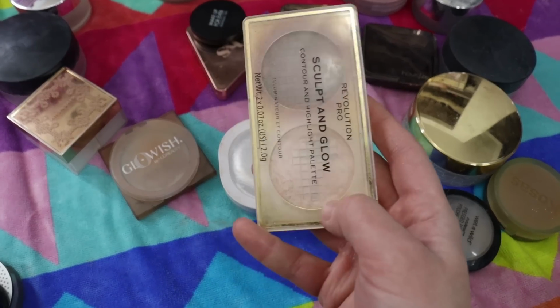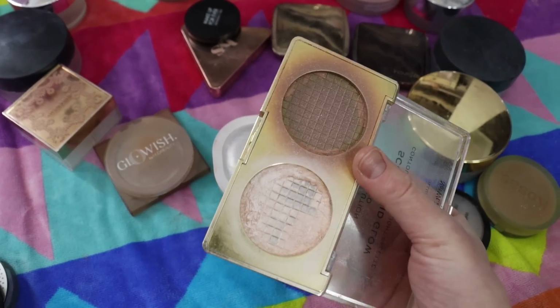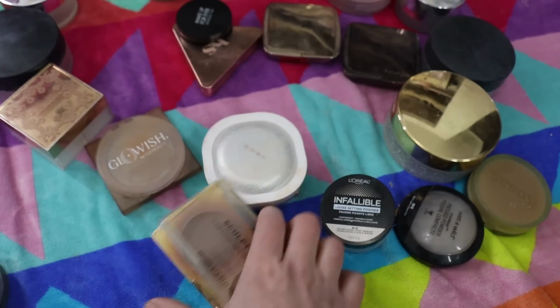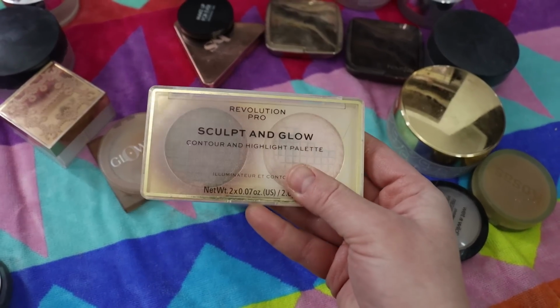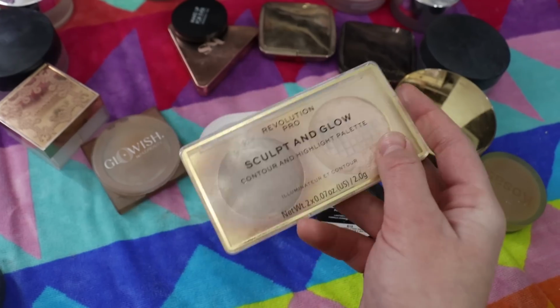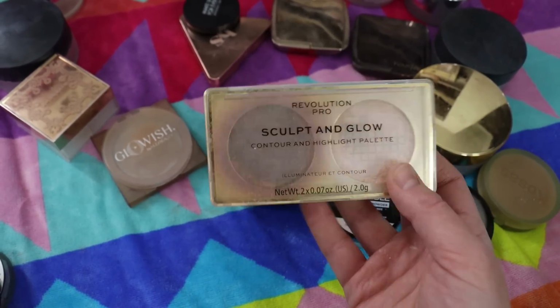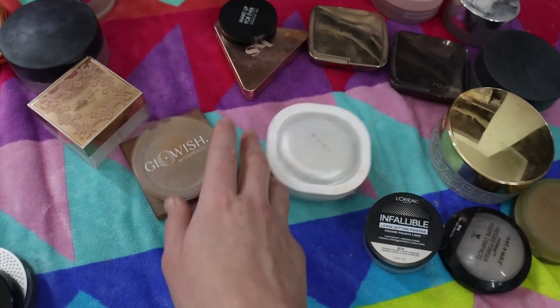This right here, I was trying to use up the highlighter, which I almost did, and I have a backup of this. I love that bronzer shade and the highlighter in this product. This is from Revolution. It's the Sculpt and Glow. I want to say this is probably my third or fourth one of these. There's not a lot of product in there. As you can see, there's only 0.07 per face product, but such a good product from Makeup Revolution.